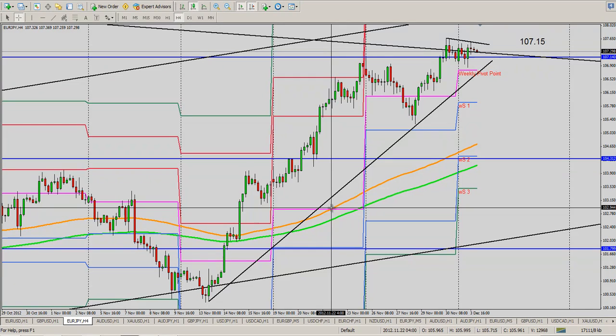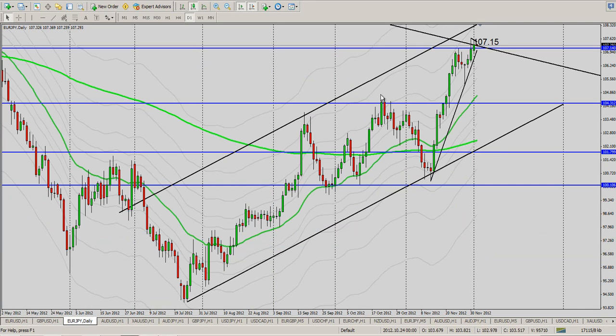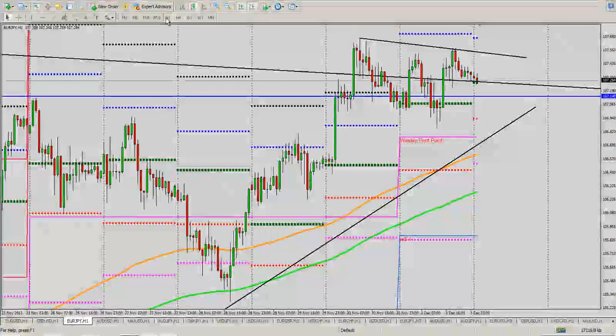Missed weekly pivot back here on the euro yen, basically 10300. My main target at this point is 10450. Now that's only S2 on the weekly pivots. That's a 200-day moving average on the 4-hour chart, and that's major support from this daily chart right here, 10450-ish area. So that's my main target. That's what I'm looking for on the retracement on the euro yen.